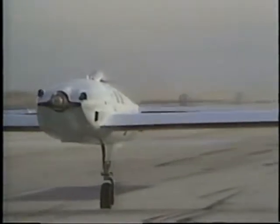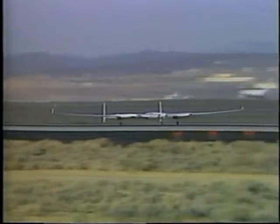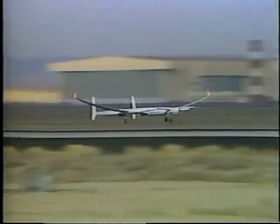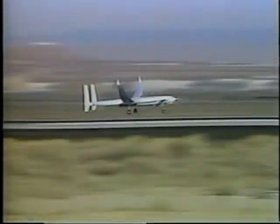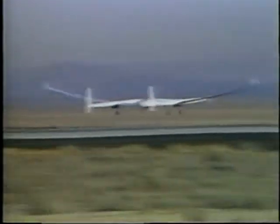So laden with fuel was it, that it seemed that Voyager would never leave the ground. Finally, as the end of the runway approached, the wings began to lift and Voyager took to the air. Rutan and Yeager set off westwards around the globe, but it was crucial that they avoided any storms, which might easily tear their fragile aircraft apart.